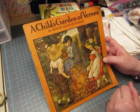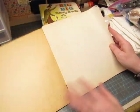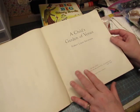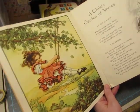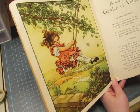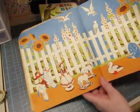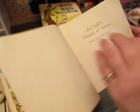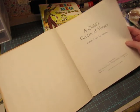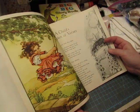So this is A Child's Garden of Verses, a paperback. Look at the beautiful images. Robert Louis Stevenson. I love these poems anyway. I've talked about this. His poems were in one of my very favorite books when I was a kid. But these pictures are just so great. Let me see who the illustrator is. Look at that. Even the beginning is just so precious. MCM XL. So was that 1950? I think that's 1950. It doesn't say who the illustrator is.